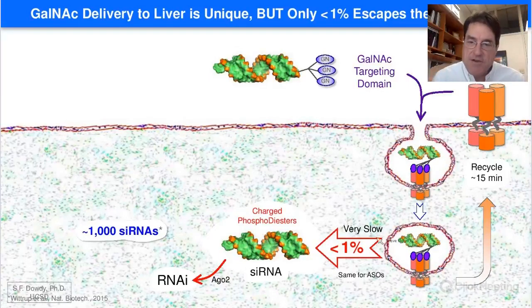But there's this very slow, less than 1% of this that actually escapes into the cytoplasm and then could affect an RNAi response. And again, the number here from Judy Lieberman's lab with Anders Wittrup, who's now an assistant professor at Lund University, is about 1,000 or 2,000 siRNAs per cell. So again, you don't need a lot of escape for this to have an effect. And so having 1 million molecules come in every 15 minutes with a teeny tiny amount escaping, after several days you basically get to the 1,000 number.